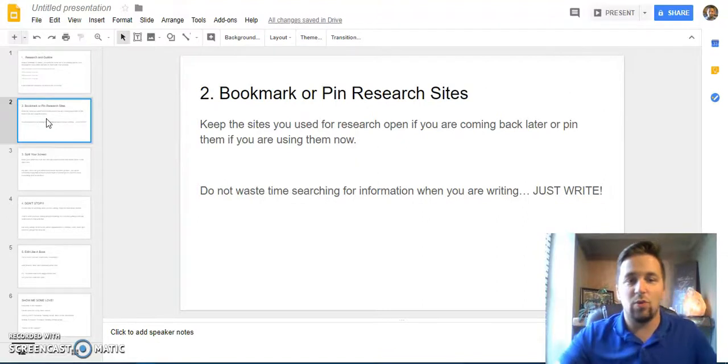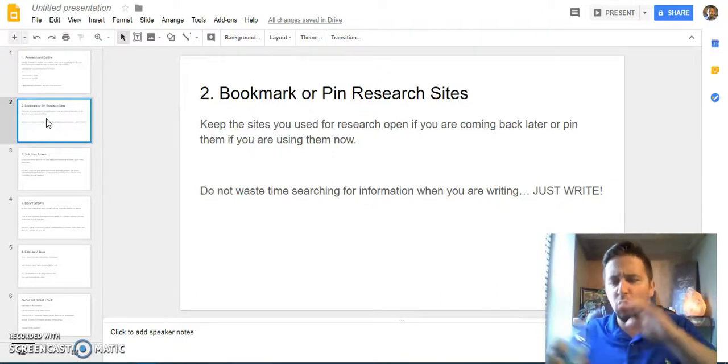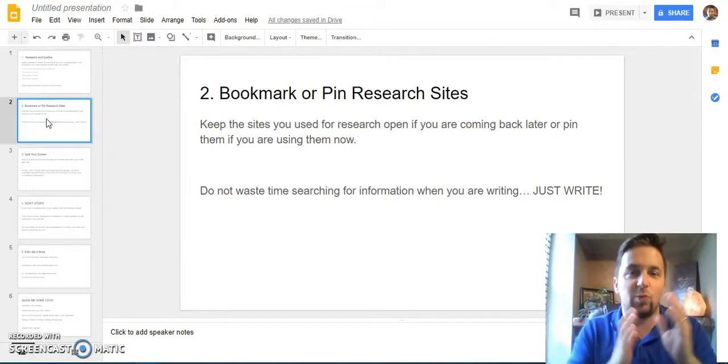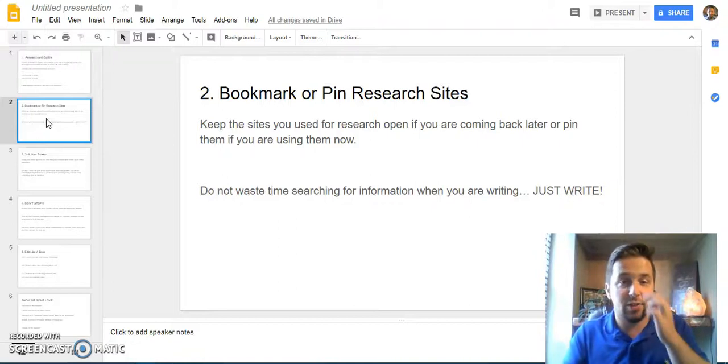The next thing that you want to do is when you're finding these websites that you're researching on, you want to bookmark them if you're going to come back later, or you want to pin them so you can use that information as soon as you're done with your outline. Boom, start writing it up. You do not want to have to find any extra information when you're actually writing. All right, I understand there's going to be times where you're not going to meet your word count with your outline and you're going to have to research, and that's going to cut into your pay per hour.